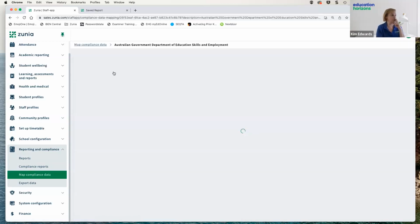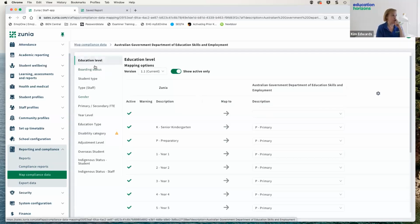So if I come to the Australian government, you can see here I'm on education level. This is Zunia. So this is, for example, how a school set it up. They've called it senior kindy and prep. Another school might just be kindy, et cetera.